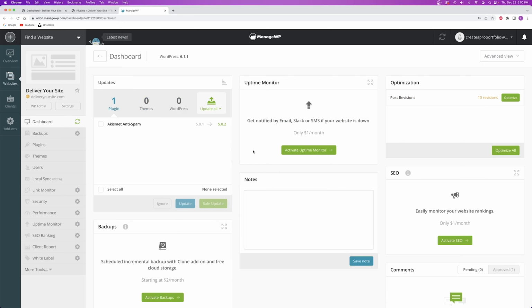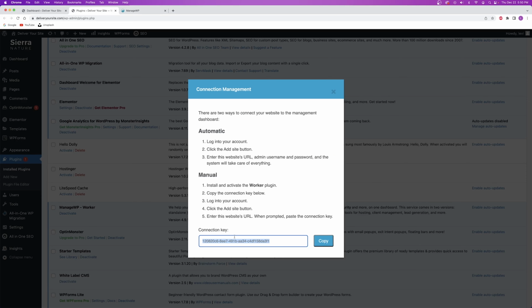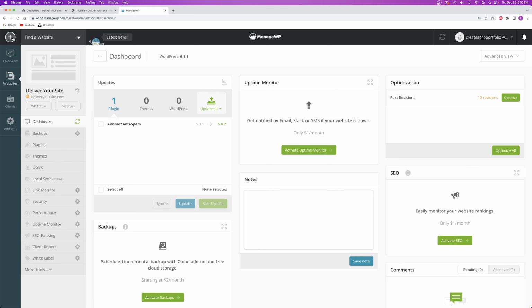And anytime you want to add another website to your Manage WP account, you can go over here and click on the plus button and do the exact same process that we just did. Again, you just put in the URL and then you download the plugin and take the code again, and then you can add as many websites as you want.